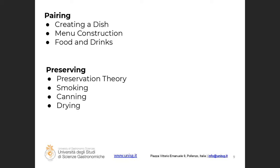We know that food and drinks is not just wine, but we know that wine is a subject that some people always want to know more about. Other people don't care much. So we are very careful not to insist too much on wine, but we put something about it, about different drinks that can be paired. In some cases, it may also be infusions or juices and so on.